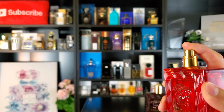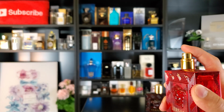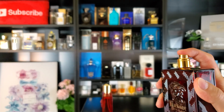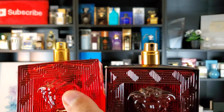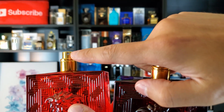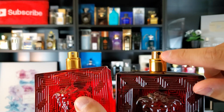Here is the distribution on the atomizer for the fake fragrance. Not bad. And here's the real fragrance. Actually, the real fragrance is a bit more narrow. Another thing worth pointing out is that the nozzle in the fake fragrance is white and the nozzle in the real fragrance is black.